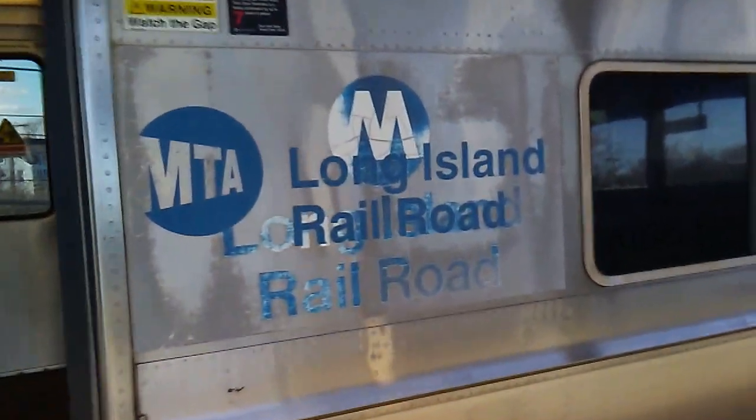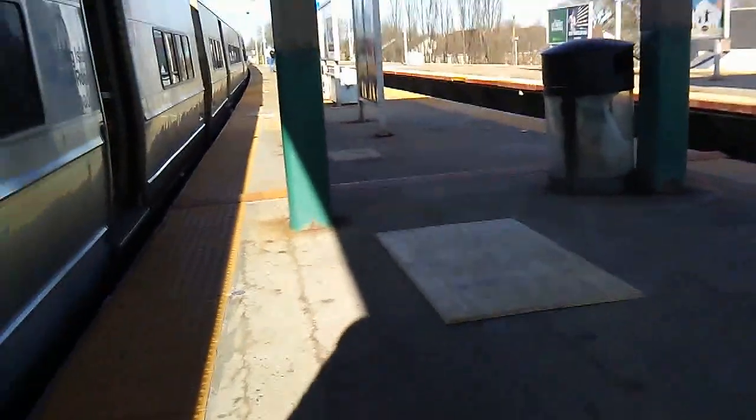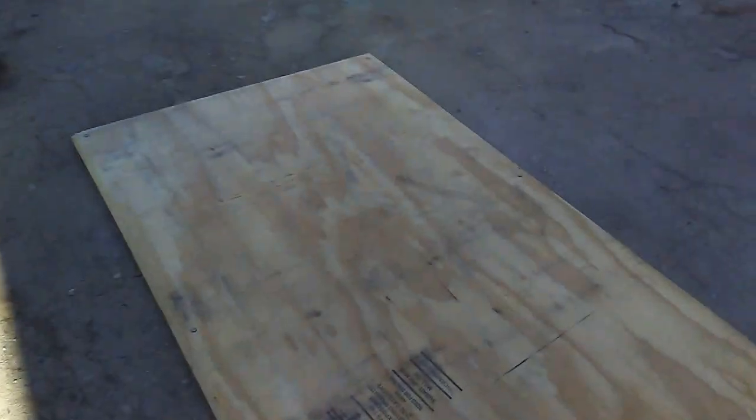Yeah, I miss that old logo, I like the old logo better. Yeah, I don't like the Pac-Man logo. Really need to bring that other logo back, in my opinion. Got this wood here.